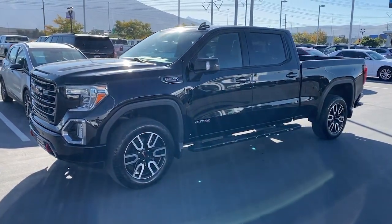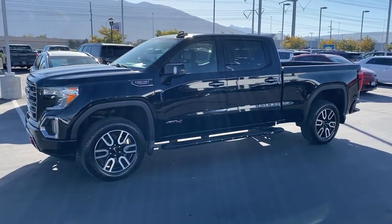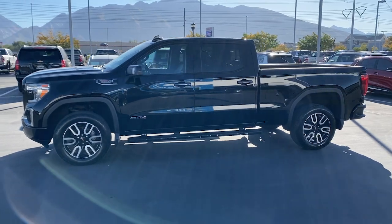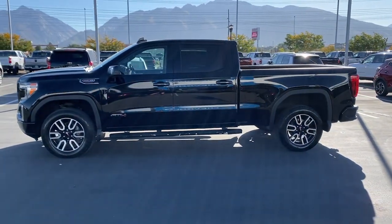infotainment and smartphone integration. Available in a wide range of powertrains, including V8 and diesel, this remarkable full-size pickup is designed to exceed your expectations.